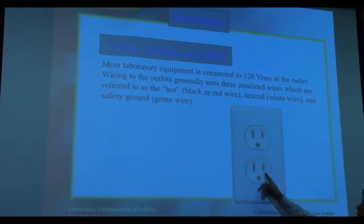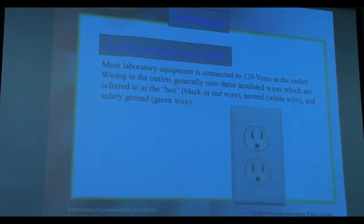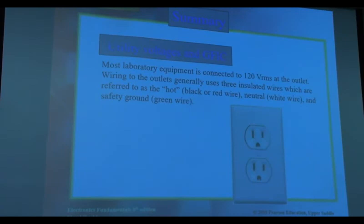And which one is hot? The bigger one? The big one? Okay. I never noticed it. So the neutral, this is the neutral. The small one is hot. Small and hot, that's the reason, right? It's not easy to put something in. For little kids, it's not easy, right? The big one is easier than the small one. So the small one is hot, right? This is neutral. And this is ground.